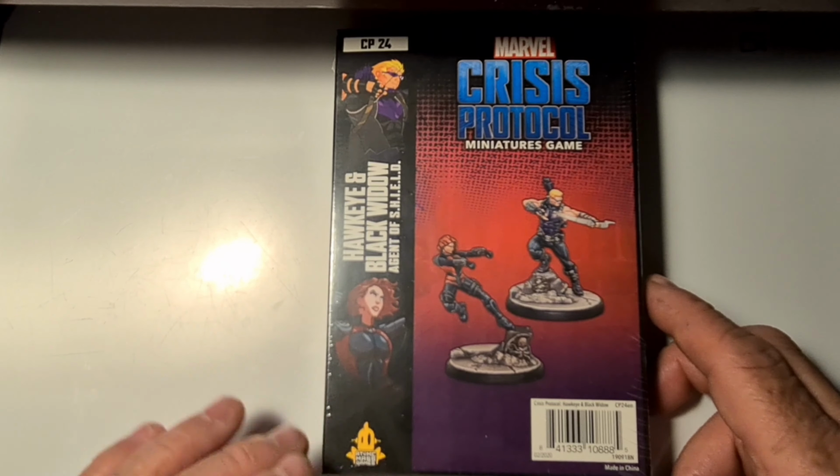And then here we have Hawkeye with his trademark bow and his quiver. They've gone for the later version of Hawkeye because he's just wearing a pair of shades. He's not wearing the strange, bizarre Halloween mask that he normally used to wear in the comic books, and the big purple hood.